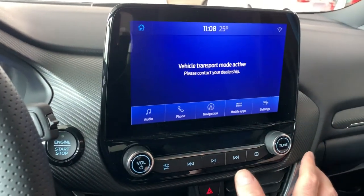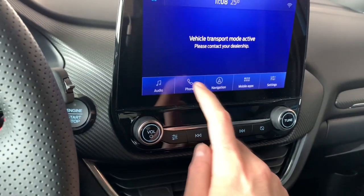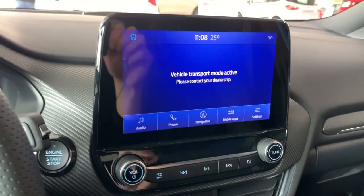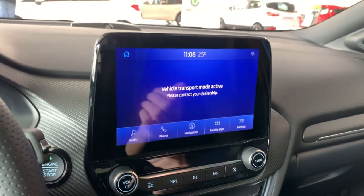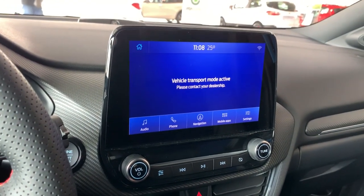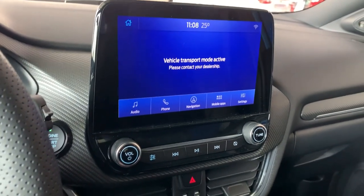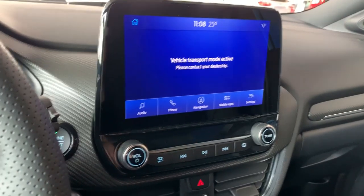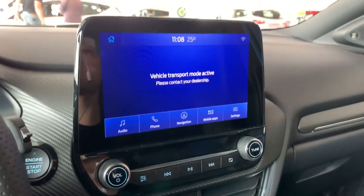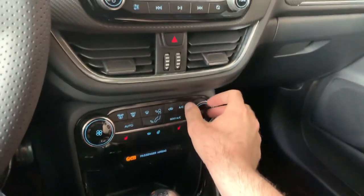So I can't do much here, but basically you have the main screen, you have the shortcuts for the audio, for the phone, for the navigation, for your mobile apps, because you can pair your phone with the car, with of course Apple CarPlay and Android Auto, but you can also have the Ford Connect app, and then you can see some of the things about the car that you need, and you can adjust some settings or navigation or things like that on your car. So that's really cool.